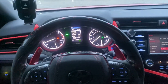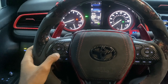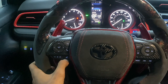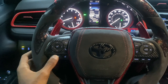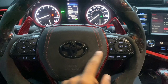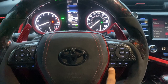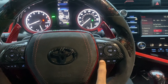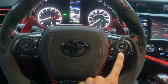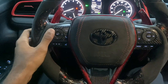All right, guys, so this is the functions of the steering wheel. Show you that the up and down, left and right still works. The call button, I'm not gonna call nobody, but it does work. This is if you need to say something to your Siri or whatever. The volume still works. See, you got your LDA. I usually keep it off because it's pretty annoying when my steering wheel moves by itself. Changing stations, the mode, FM, Bluetooth, stuff like that. The cruise control, all that good stuff. So everything works, you know what I'm saying?